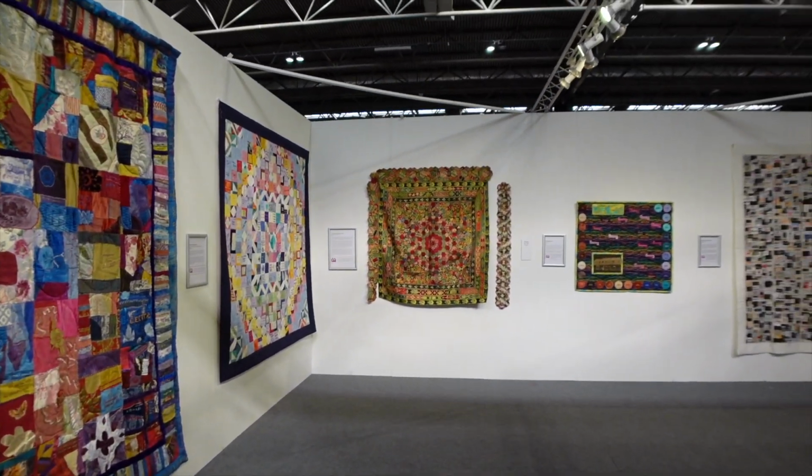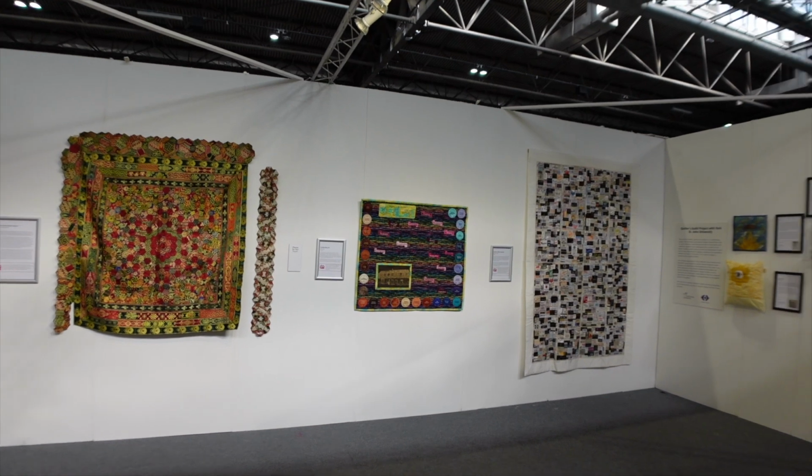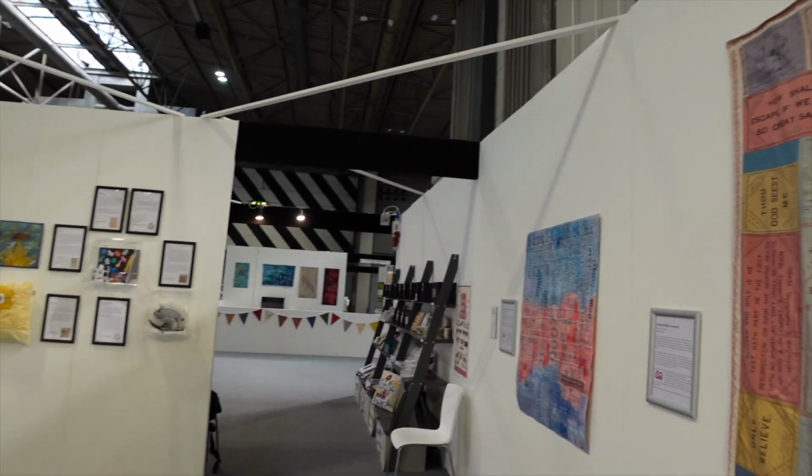I wish they'd owned some of my quilts. It's taken up far too much space in my workshop.